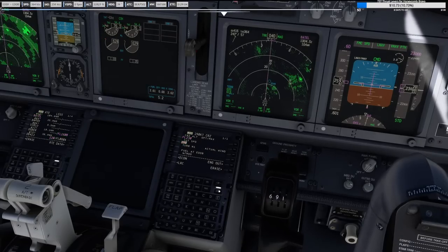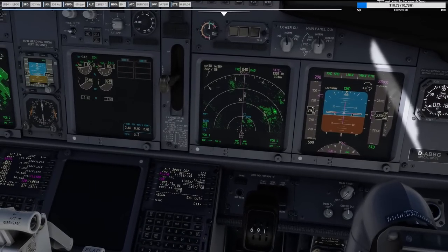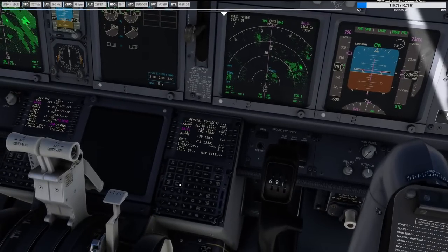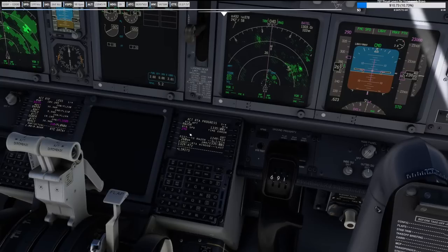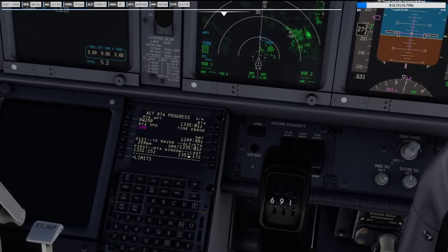Why is everybody going so fast on Watson? I don't get it. It really doesn't earn you much time. So, let me just give you an example of how little time you actually gain by going that fast. This is the required time at progress page, and I've entered the destination runway. Now, this is what the aircraft shows us.